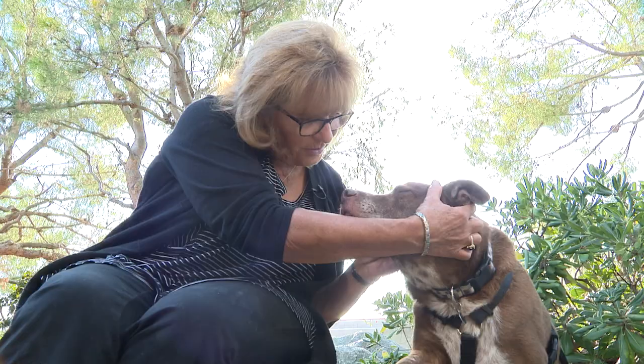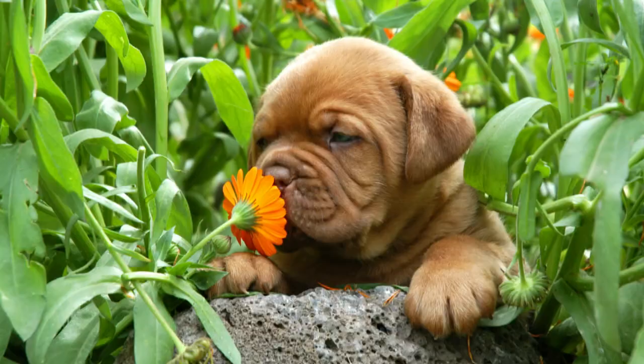So it's easy to understand that a new smell, for example one of the therapeutic grade oils like a lemon oil, may take your animal some getting used to, which is why I cannot express the importance of going slow with your animals. How do you go about introducing or showing your dog essential oils for the first time?